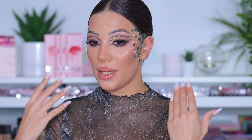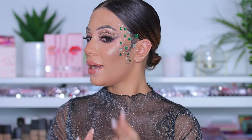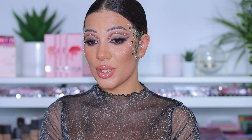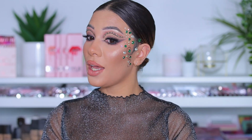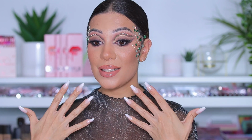I'm really happy with how this look turned out. I think it's giving a lot of Euphoria vibes. I mean, Alexa Demie, Euphoria, the rhinestones, all the shimmer, the highlighter is giving, the skin is glowy. So I'm really happy with how this look turned out. It did take a lot of time to put this together. Putting the rhinestones on with these nails is a nightmare. I am not used to having nails this long, but other than that, I had a lot of fun filming this.